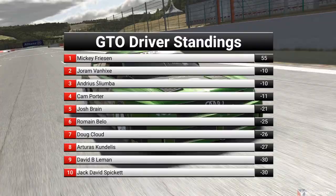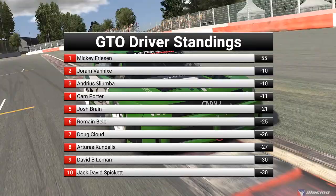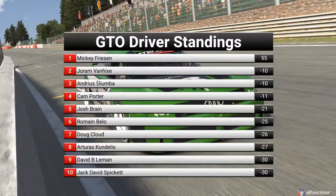I do like talking about the rest of the field because we've then got three drivers just a few points away from that top 10. So again, we're not even a quarter into the season and there's still a lot to play for in that table. Absolutely, and these drivers have a lot of work to do towards the end here.